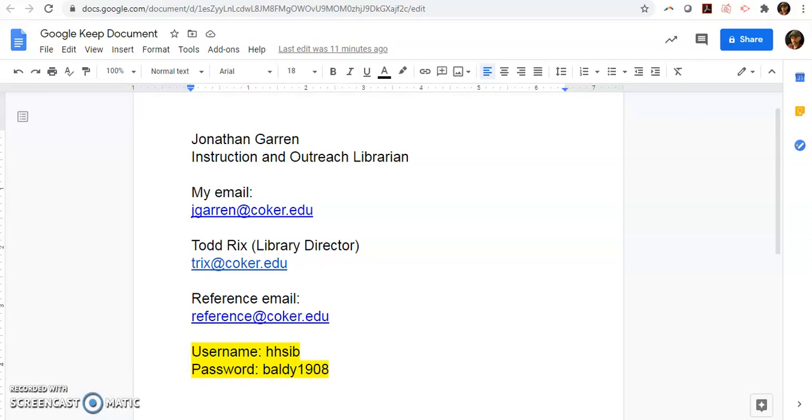when you come up to pick up the books. But right now, a lot of the information you see on the screen, make sure you take note of all of this. If you want to contact me directly, this is going to be my email address. The other reference librarian here is Todd Ricks. He is our library director. This is going to be his email address. If you would rather just send one email to both of us at the same time, you can use the reference@coker.edu email address, and that will send email to both myself and Todd Ricks, and we'll get in contact with you as quickly as possible.